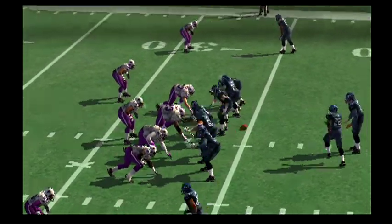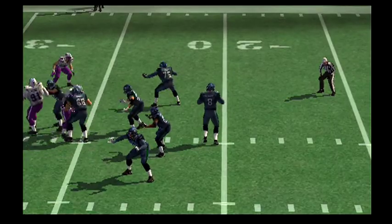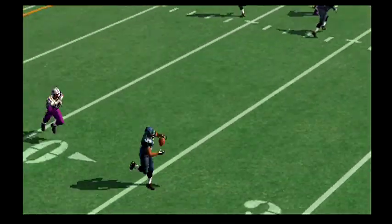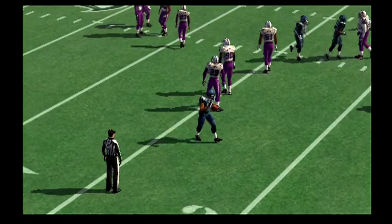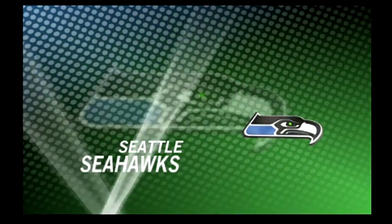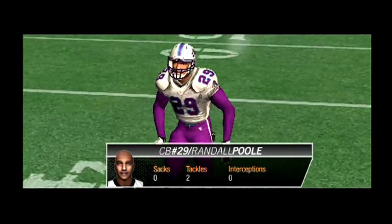Hasselbeck will work out of the shotgun. Pump faking with the pass. He finds his man. He'll feel that one tomorrow. Watch this here. He gets his helmet right under his chin, and wham, he takes him straight to the turf.